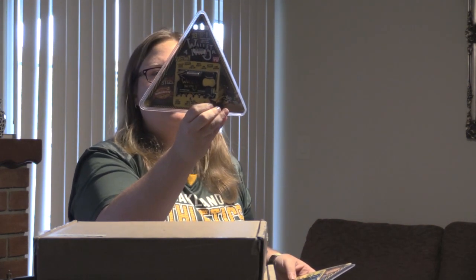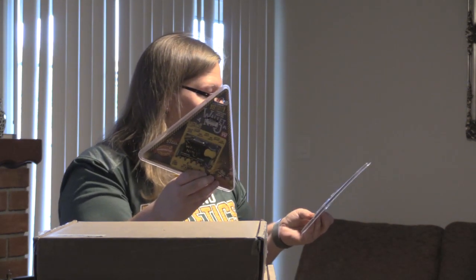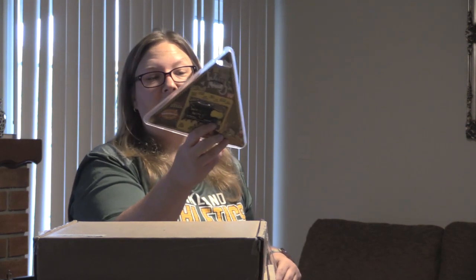Wallet Ninja knife or pocket tool. Nice packaging. I actually have a number of these and I haven't sold a single one, but the ones that I have don't have this packaging. I wonder if this will make a difference.